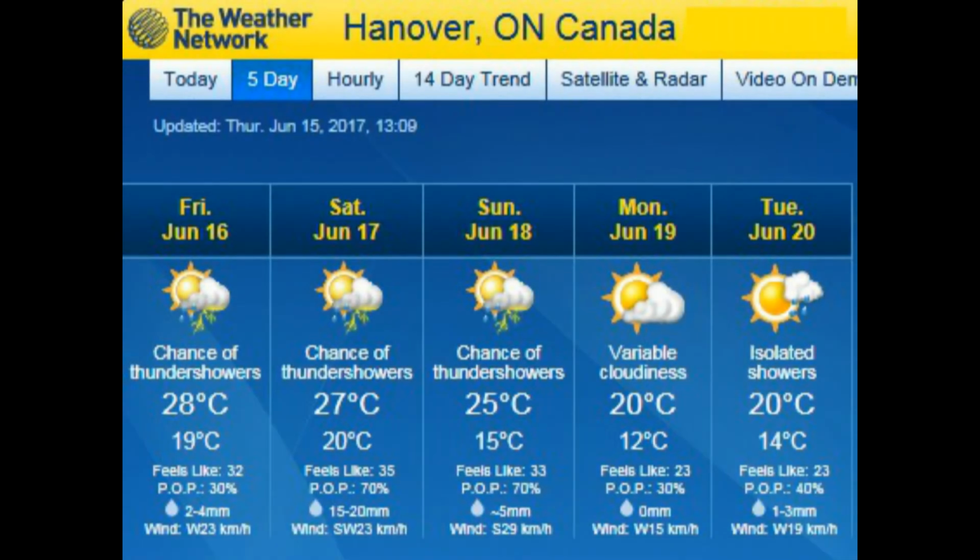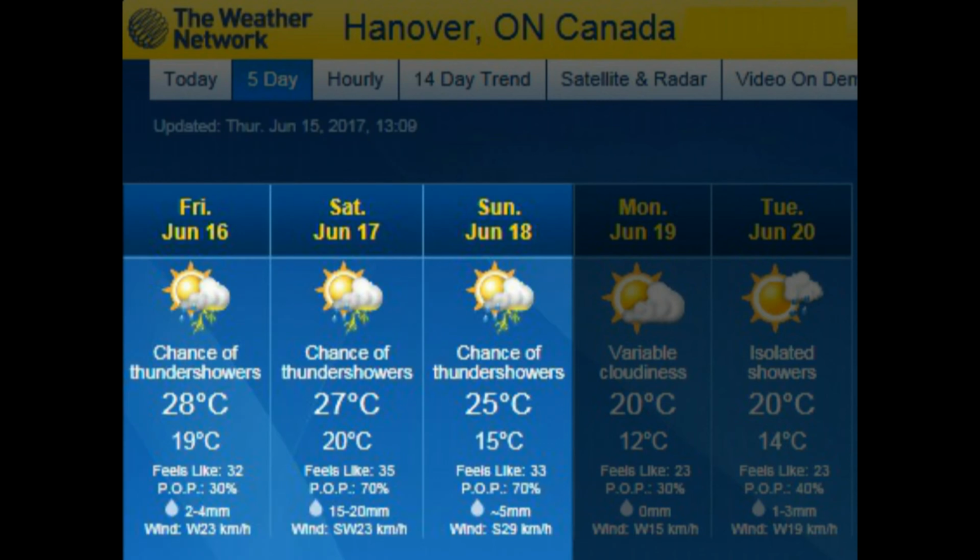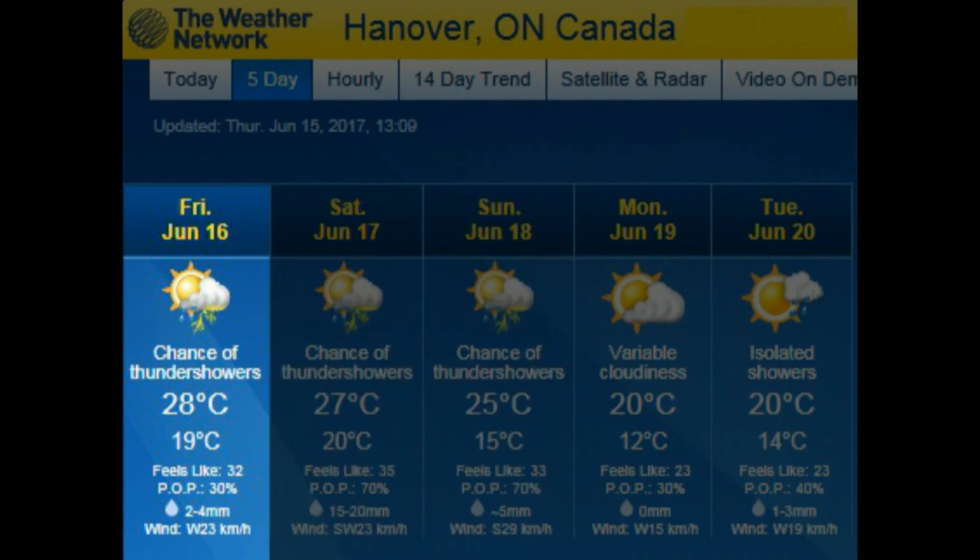Let me take a look at the forecast here. This is the 5-day forecast, and today is Thursday, 15th in the afternoon. Looking at the weekend, Friday to Sunday, temperatures are really nice and warm. Even the overnight temperatures are warm, but thunderstorm icons are in there, so there's a possibility of rain. On Friday, there's a 30% chance of rain and 2 to 4 millimeters possible.